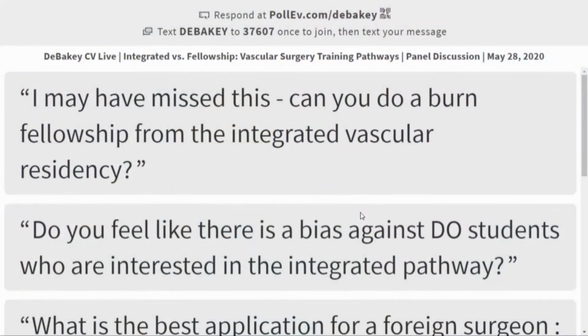Sure, yeah. So, quick fire questions. First one, I know Dr. Rojo here is actually doing a cardiac surgery fellowship after doing integrated vascular residency. Someone asked, can you do a burn fellowship from the integrated vascular residency? That's a great question, and we may have to look into that.